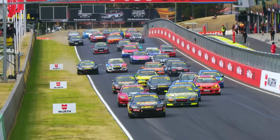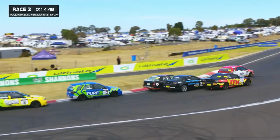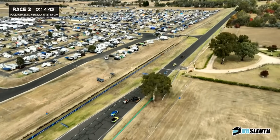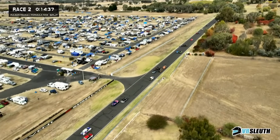And a great start from Charlie Parker. That TFHI car will lead them through the first turn here at Mount Panorama. And Ryan Gorton, a good start as well in the number 2, making the most of that car as they file up Mountain Straight for the first time as we take our drone shots. And already three wide in the early part of this race.